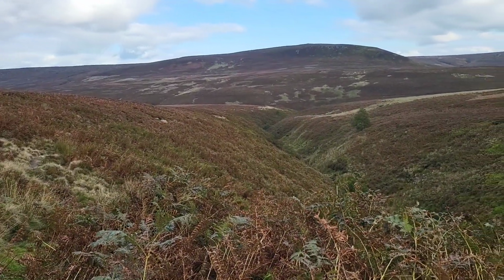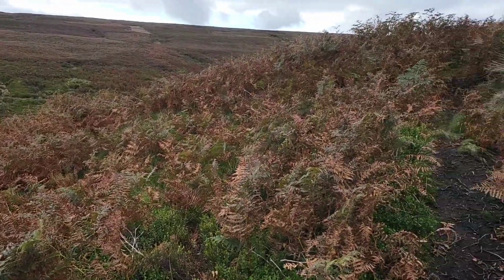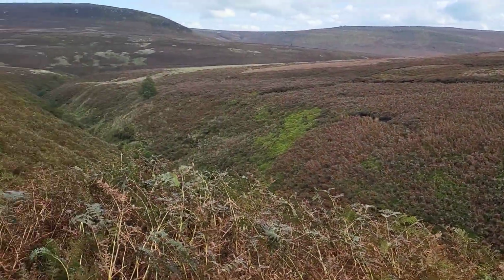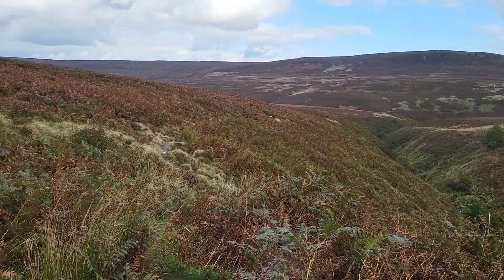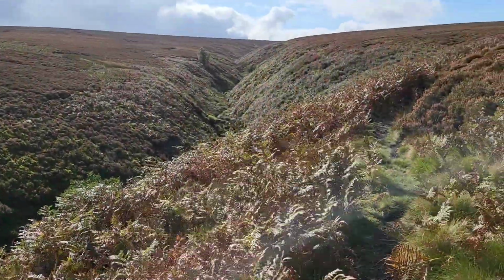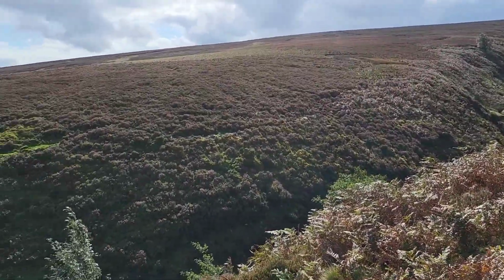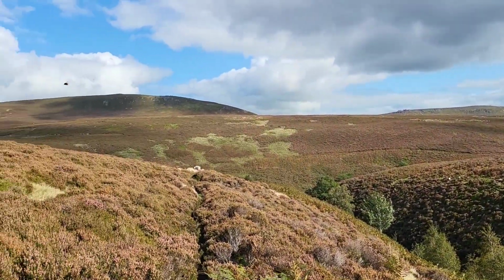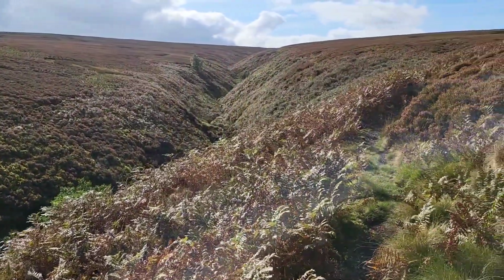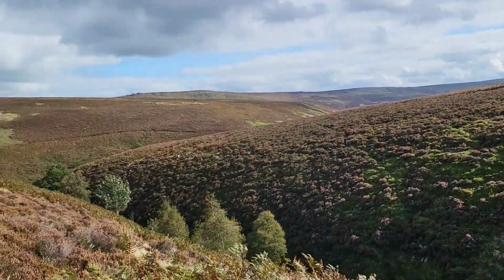You can tell winter's on its way, can't you? All the ferns are dying back, the chill in the air. Still layered up, but it's been a nice walk. It really has. It's getting boggy. To be expected though, isn't it? I probably said that in the last clip, but the only thing I got to report so far is bogginess and dead ferns and beautiful vistas. Absolutely beautiful vistas.